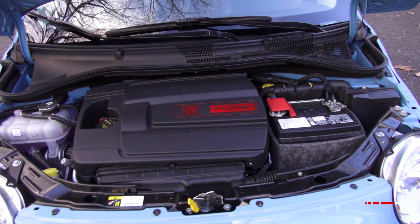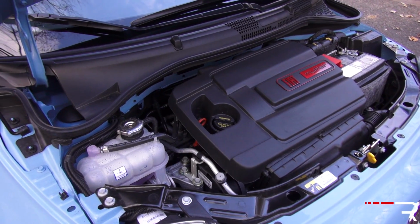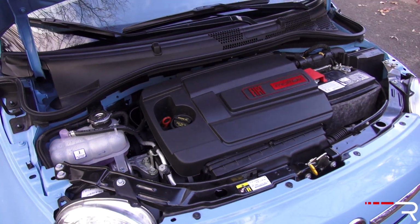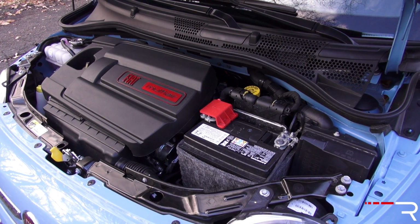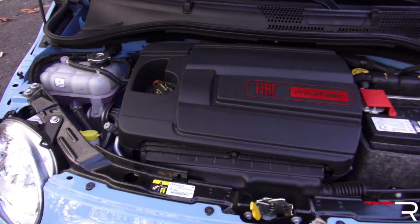Underneath the hood of the 500, things haven't actually changed. This is the same 1.4 liter multi-air 4-cylinder with variable valve timing but no direct injection. It still makes the same power as it did back in 2012, 101 horsepower and 98 pound-feet of torque, which is not a lot, even by modern car standards, even by small car standards.